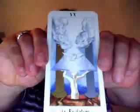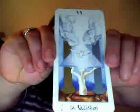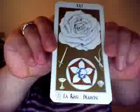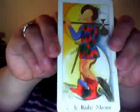Then I have 20. There's quite some silver and gold on that one. 21, the white rose. Then card 0, that's the card 0.